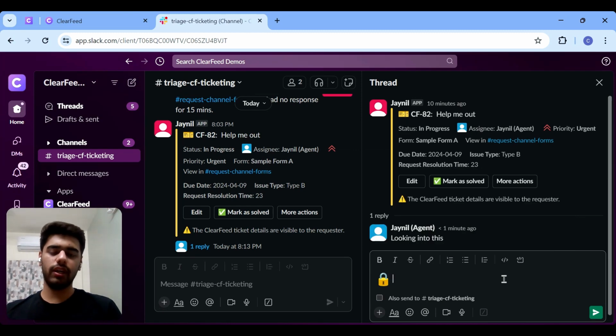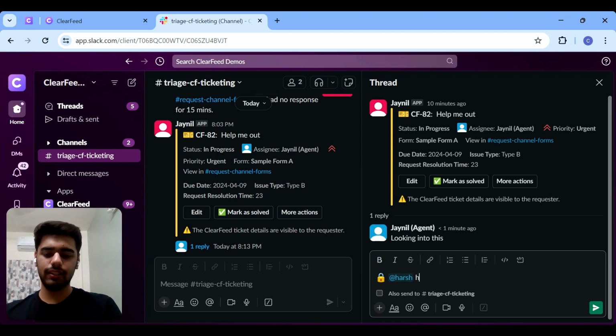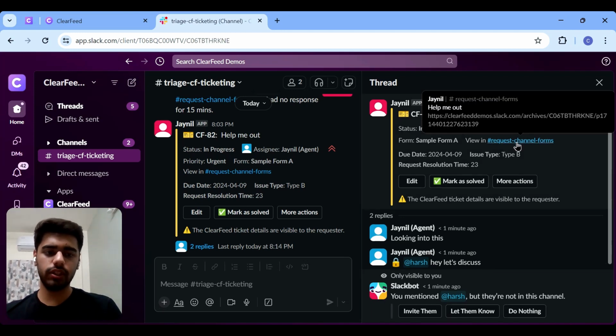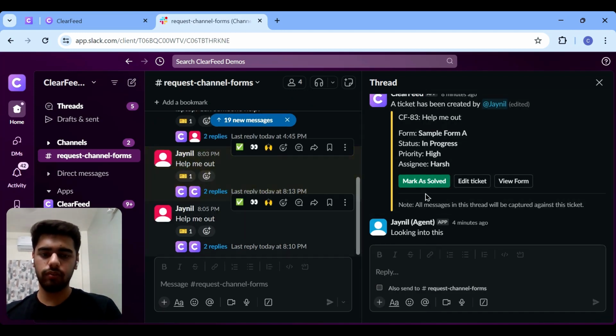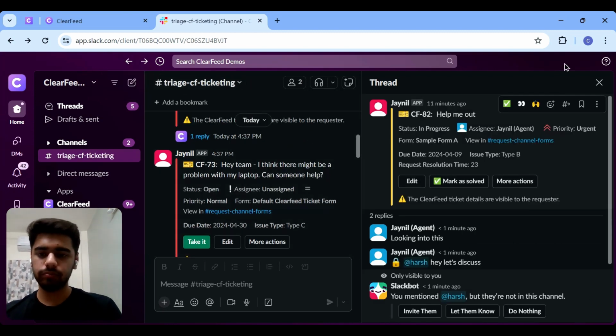So, if you want the communication to stay internal and not go back to the requester, I can tag my colleague here and say, hey, let's discuss. We can talk about this internally, and none of this conversation will go back to the user. So if I go to the source here, you can see that the internal comment is not reflected over here, but any comment that you make normally from Triage will go back to the user.